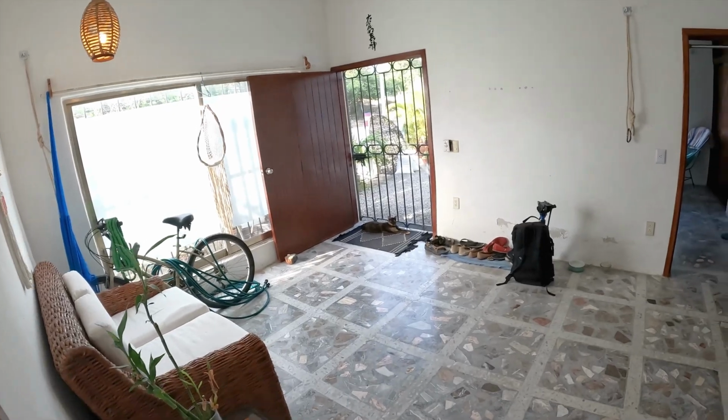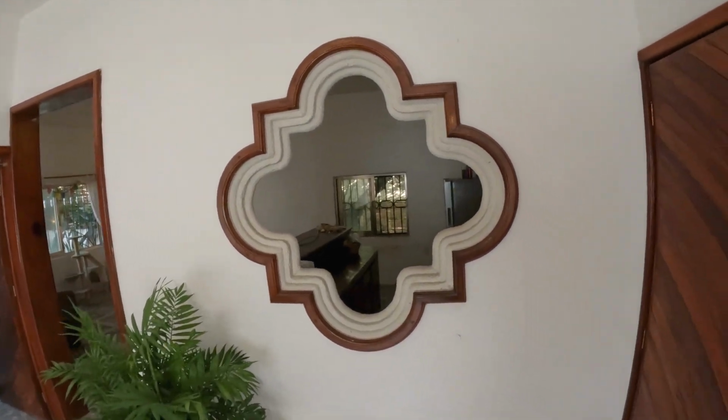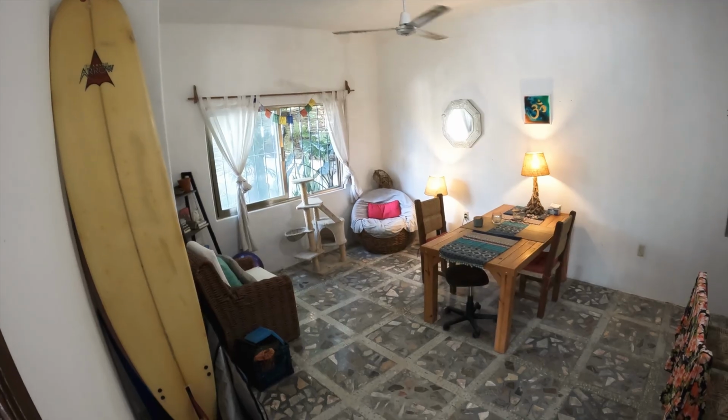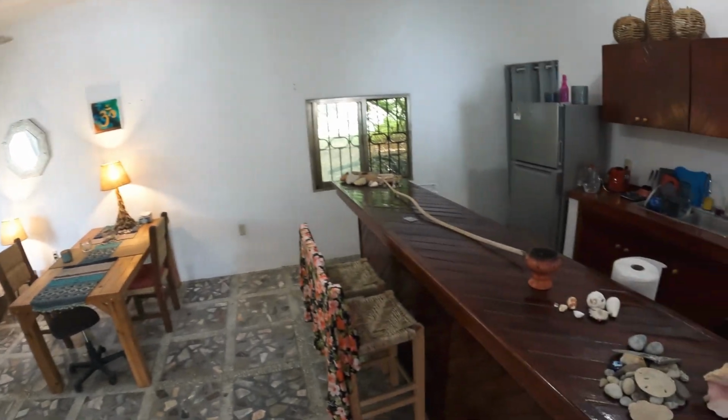So this is my house here in Punta de Mita. I'll show you around a little bit. And tell me the price again. Originally, I started paying 10,000 pesos. My rent goes up 5% every year, and I had to really heavily negotiate that because the owners originally wanted 15,000 pesos a month. That's actually a good price for Punta de Mita for a long-term rental for a 2-bedroom.